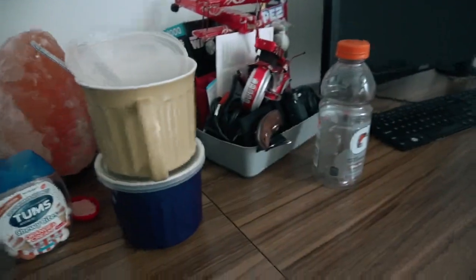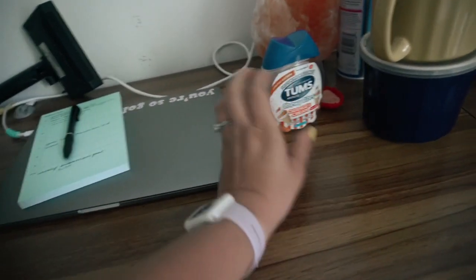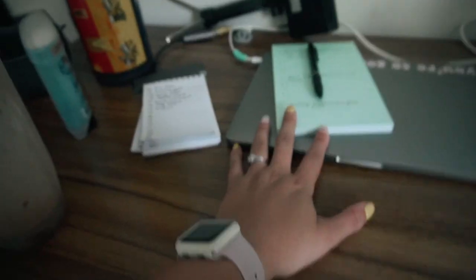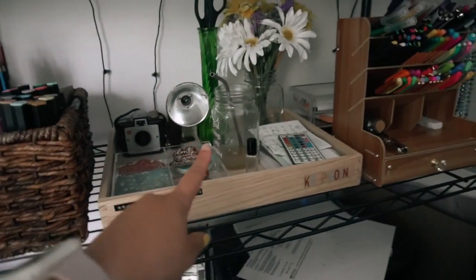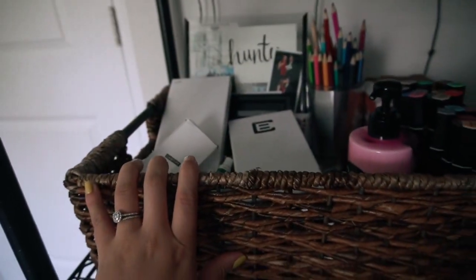Okay, first things first, we have some dishes here that need to go down, and then I have Tums. I have some silly putty. What are you doing, Hunter? This is a little messy. That's knocked over. This poster needs to be hung up. And then I've got another dish here. This is a little bit messy. Needs to be cleaned up. Just papers everywhere. This is very unorganized. I hate this.